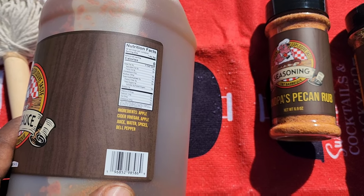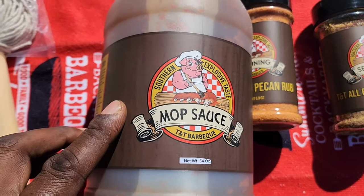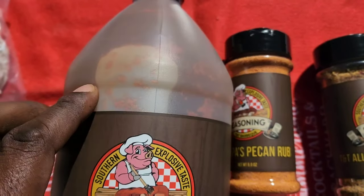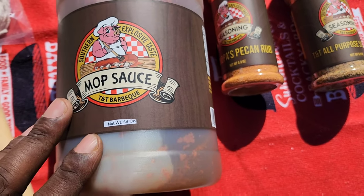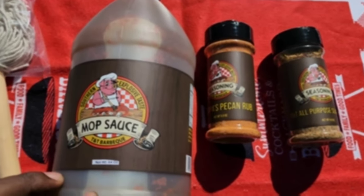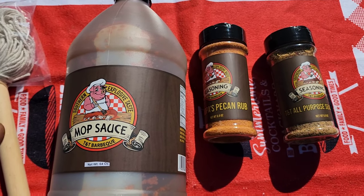Apple cider vinegar, apple juice, water, spices, bell pepper. And you can see some of that in there. I remember as I was watching some of the videos, he talked about there was some lard and stuff in here. But this should be good. I went ahead and went with the giant size bottle. I'll make sure I throw his website up there where you can find this mop sauce.